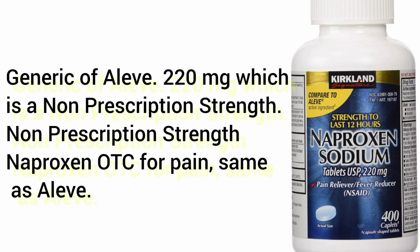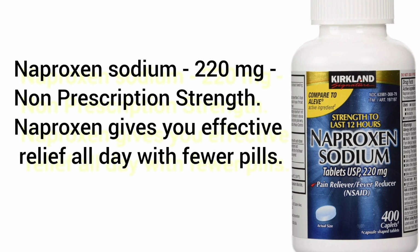Non-prescription strength Naproxen OTC for pain, same as Aleve. Naproxen Sodium, 220 mg, non-prescription strength. Naproxen gives you effective relief all day with fewer pills.